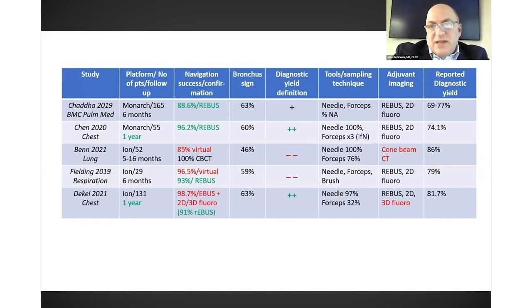Now, what's our basis of comparison? I guess you could look at Navigate and say 73% for first gen EMN. So did we get a little bit better with this? I think we probably did. And I think there are probably reasons for that, like we talked about earlier.